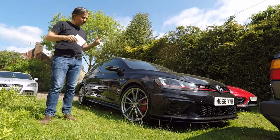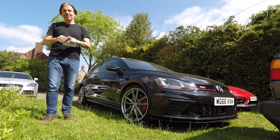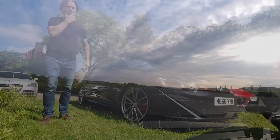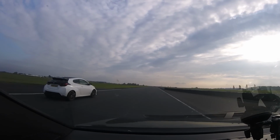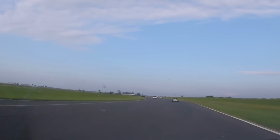So yeah, I'm really looking forward to that. Now, I learned quite a few things about this car as well as others last night at the track event. Firstly, let's talk about that GR Yaris, which seemed suspiciously rather fast. On the straight, it was keeping its advantage over me.